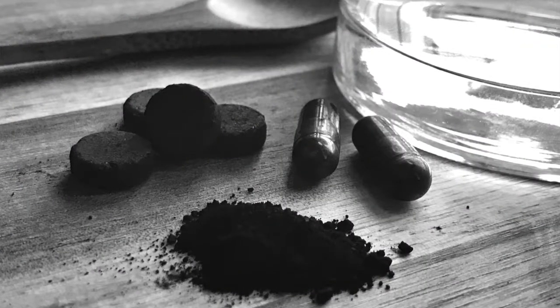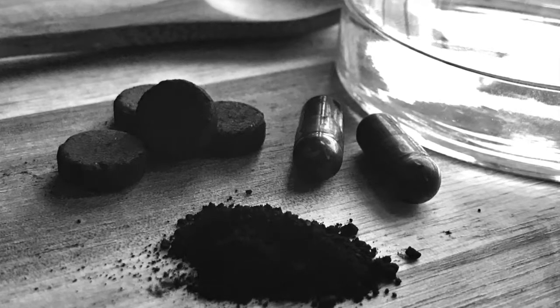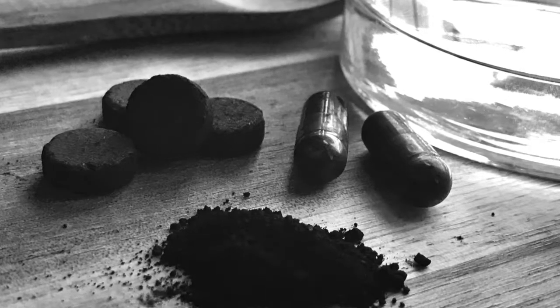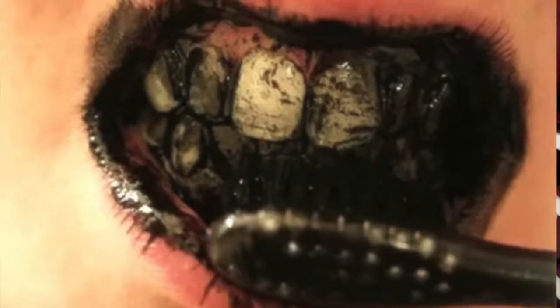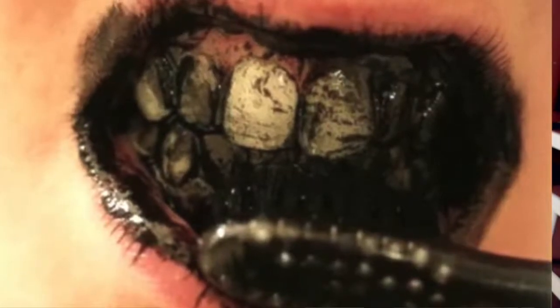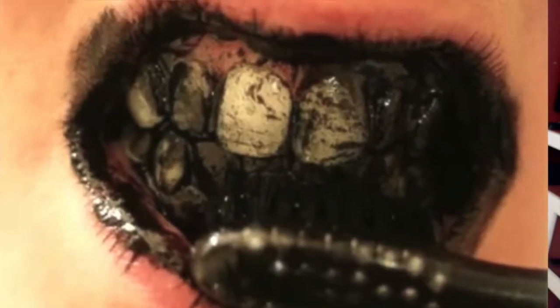Now, the next one I want to talk to you about is activated charcoal. Brushing with powdered charcoal should pull the toxins from the mouth and also remove stains because it's a little bit abrasive. Charcoal is well known to help even with intoxication from different chemicals. So charcoal is really good for you. Usually it comes in capsules. You just break the capsule, wet your toothbrush, put it in the charcoal, and start brushing your teeth.